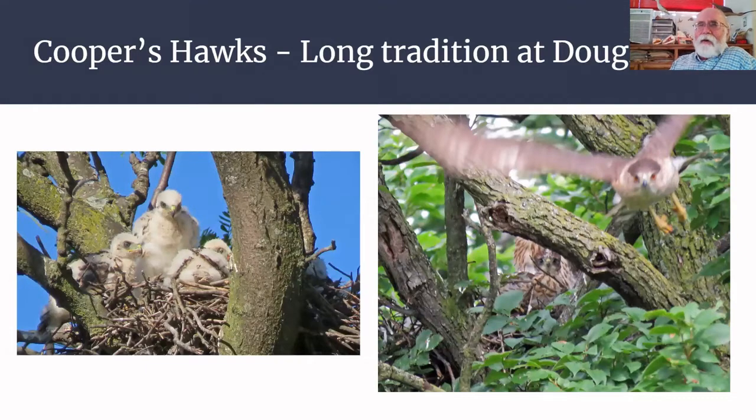Another nest that we always look for starting in about March is the Cooper's hawks. And we've had a Cooper's hawk pair that nested there year after year, mostly on the far west side of the park and the other side of Sacramento. It's cool to see baby Cooper's hawks on their nests, which are built almost entirely of sticks, so usually 40 or so feet off the ground.